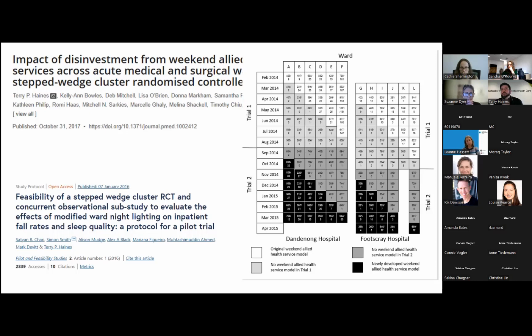One of the things that you'll notice is that in trial 2 at the Footscray site, we're missing a ward in the second part of the trial. And because we're missing a ward there, we're also missing one period at the end. It's actually shorter, the length of that trial. What happened was the ward was closed down. It had, so to speak, concrete cancer in the physical construction of the ward, and they had to close it down in a way that was not anticipated by the study investigators. And we just had to remove it from the trial. There's nothing we could do. They moved the patients out and they started bulldozing things.